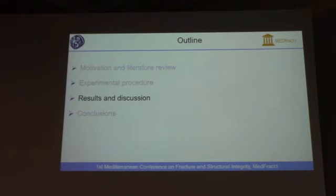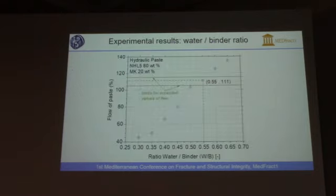So now we will present the results for these different procedures. We started with the water to binder ratio of 0.3, and we saw that the mixture was actually very stable. And then, at steps of 0.05, we finally reached our optimal water to binder ratio, which was found to be 0.55, because it gave us a flow of 111%. Water to binder ratios higher than that actually produced a liquid. The fluidity was very high. And we always work at this optimal water to binder ratio.